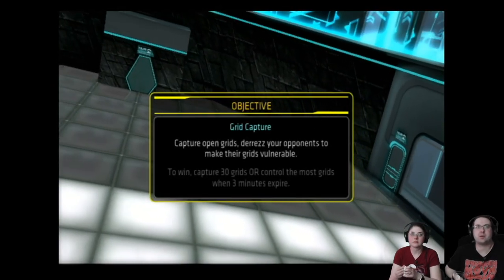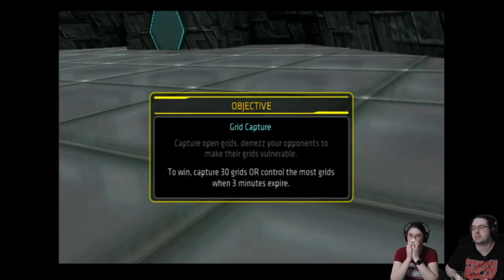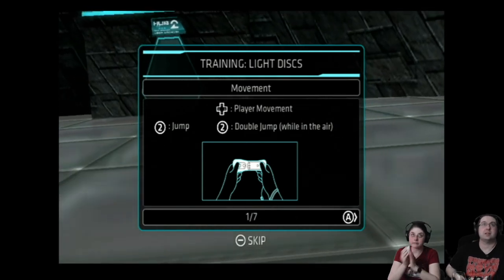Grid capture. Capture open grids, derez your opponents, make new grids vulnerable to win, capture 30 grids, or control the most grids when 3 minutes expire.